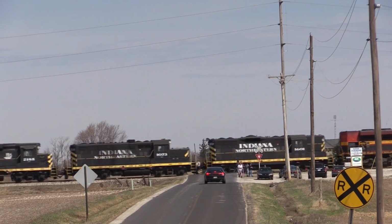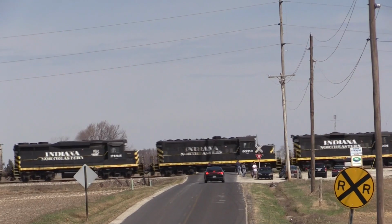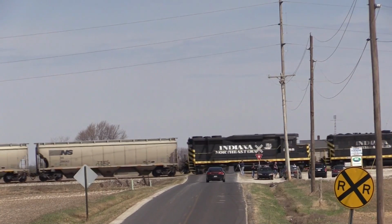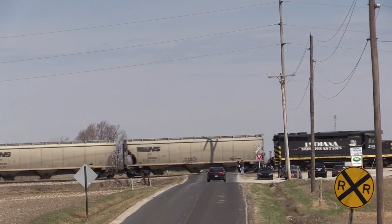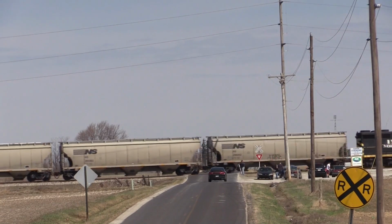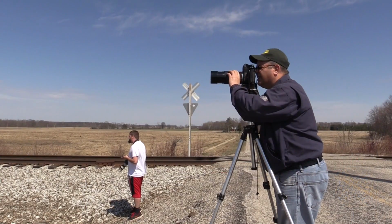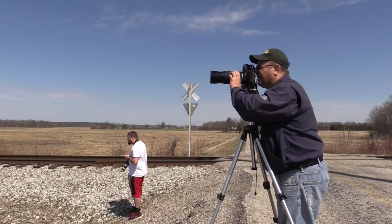KCS SD70ACe number 4124 was built in 2007 by EMD and is rated at 4,300 horsepower. At this time, the locomotive was being used in Norfolk Southern's power pool due to a shortage in their own active locomotives on the roster.